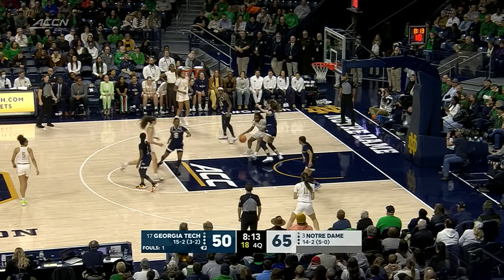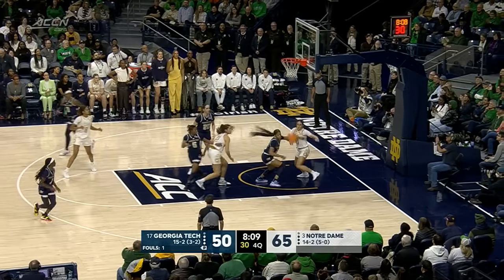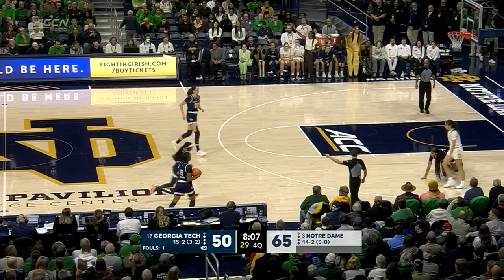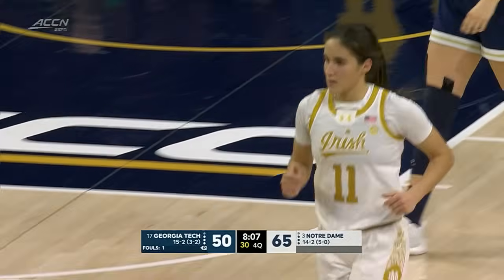King with the fadeaway over Termes. Just rims out, and then Dunn got smushed by Citron, who picks up her second foul of the night.